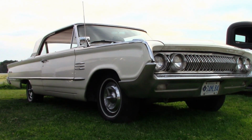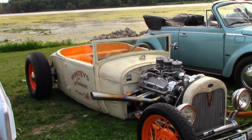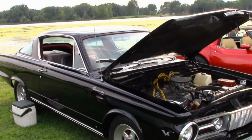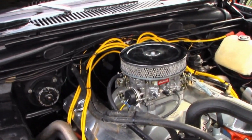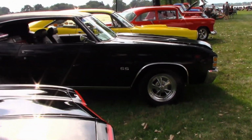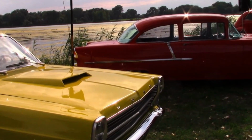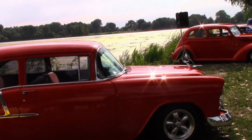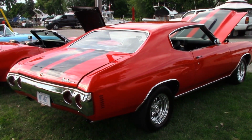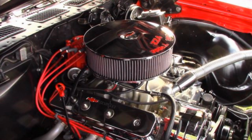This looks to me like a 64 Mercury, and it's a hardtop. An original 66 Lincoln. Paul's Hot Rod. And more cars at the Marina show. This is Bob's 72 Chevelle. I'm always blown away by the interiors in some of these cars and their condition. You know, Bob's car is 46 years old. It still looks factory fresh.